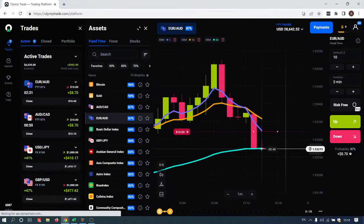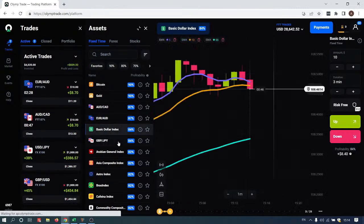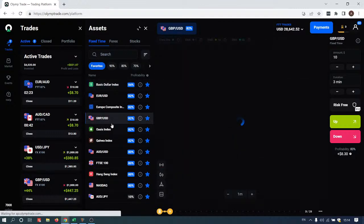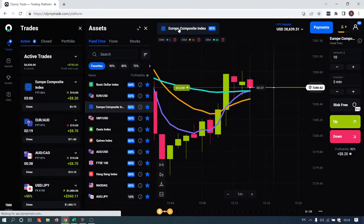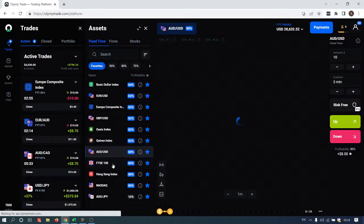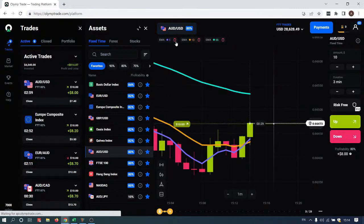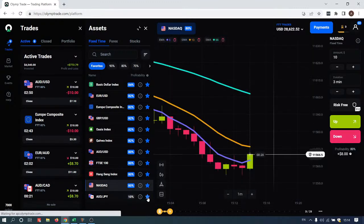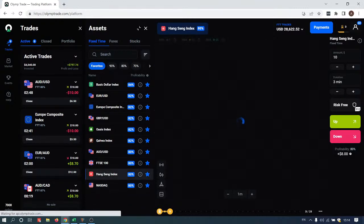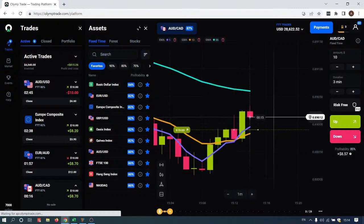All right, so let me go ahead and answer a few questions from the chat. Okay, let me go ahead and scan these. All right, so Europe Composite Index, up signal, and the Australian dollar against the US dollar is also an up signal. Hang Seng, very close. Right, so question number 1.